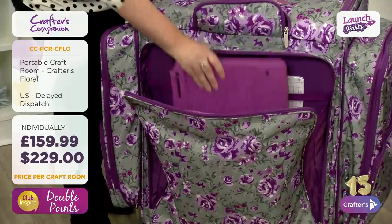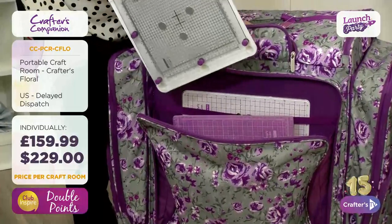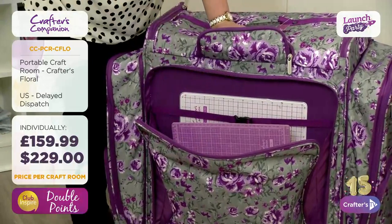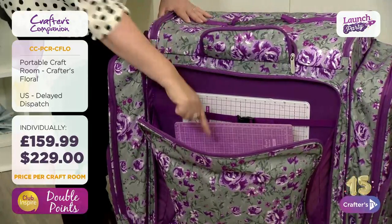I've got my Ultimate Pro in here. I've got my stamping mat in here. I've got my stamping platform and magnetic base in here. I've got two clear pockets inside where I've got a whole spare set of Gemini plates, and I've got six rolls of foam tape on the pocket inside.